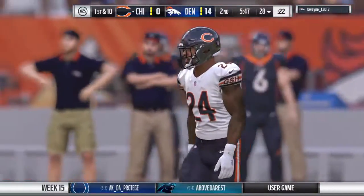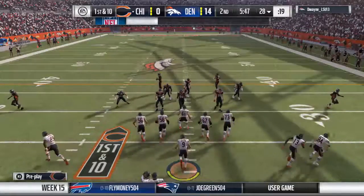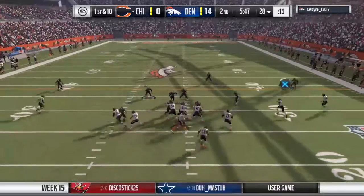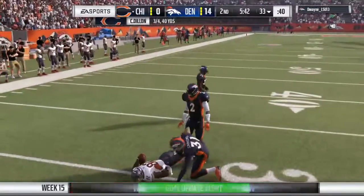Sense of urgency has to take over for them here. They know the score. They know the situation. And by the way, the punter no longer exists for their offense. That's how they have to treat this drive. They need points. Big time. They'll come out throwing here to start the drive.